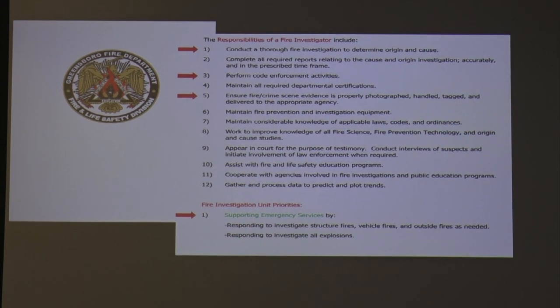We respond to investigate structure fires, of course, vehicle fires, sometimes outside fires. We're not always needed on outside fires. If you've got one that's along the roadway and nobody has been seen setting the fire, or the cops are already holding somebody for questioning, there's no need for us there if it's just a brush fire with nobody of interest.